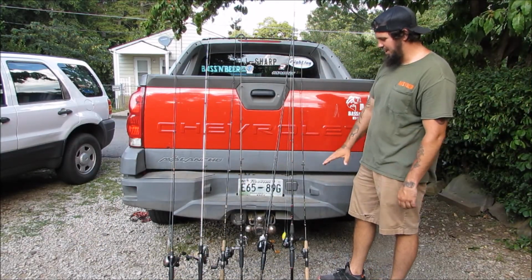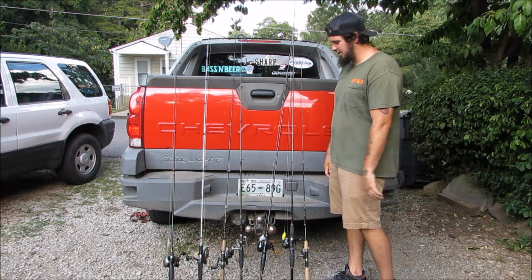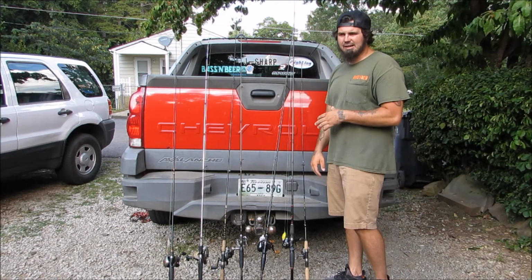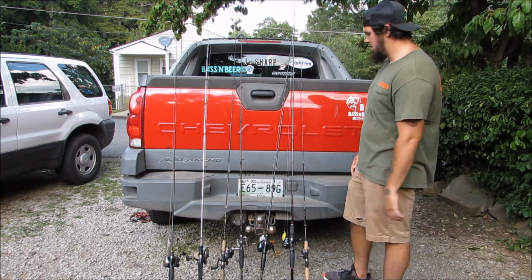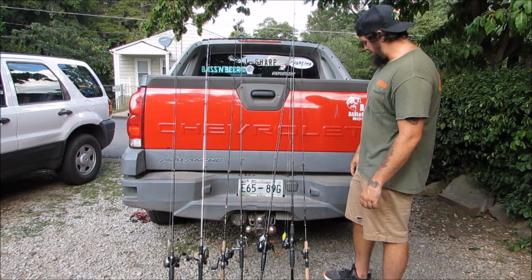Nowhere near the best, guys. All this stuff is just kind of pieced together. Some of it I got on a big trade a while back. I think either the beginning of the year or last year I got a trade and got some rods and stuff, so I bought reels for those. But yeah, this is what I got, and it works.